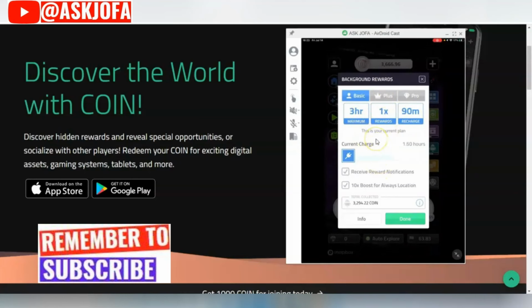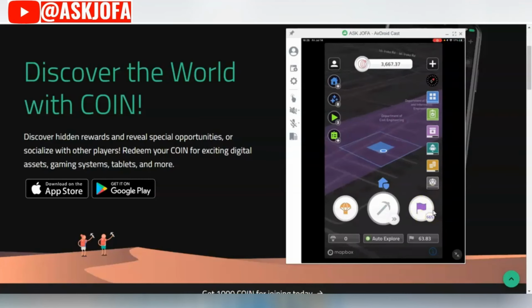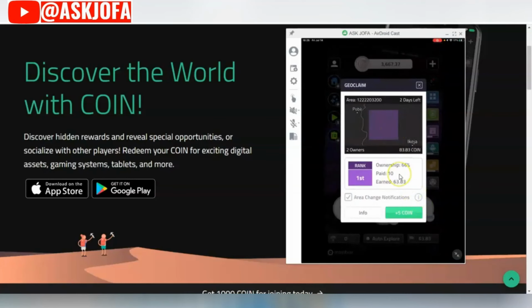Whereas for the Plus plan, just work 45 minutes to activate 6 hours. Pro plan, you only work 30 minutes to activate 9 hours for the app to work for you at the background. The next one is this. This one is you'll be able to claim where you are geomining.